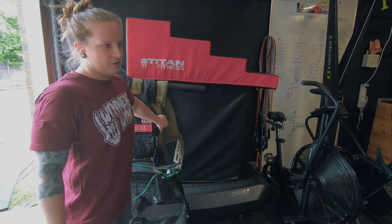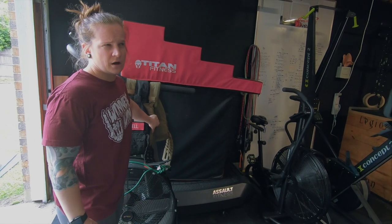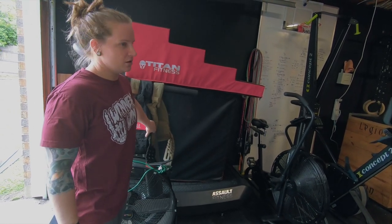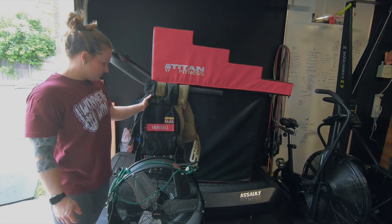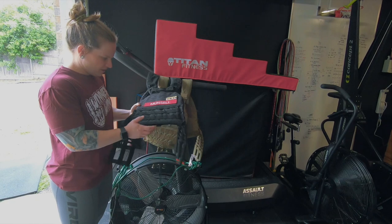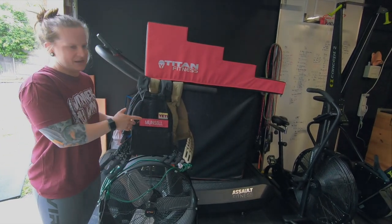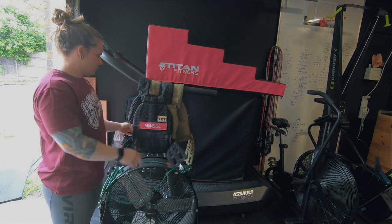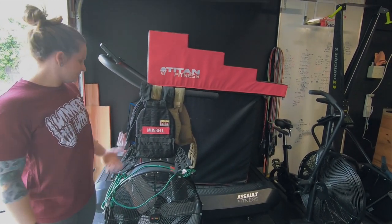Usually if we work out, I work out with Vicky, and she wears a 14, I wear the 20. And I bought these plates, and they're expensive too. They're like $200 a piece. We have the Rogue plates in them. There's a lot of debate now about what plates to get in the vest. I have the Rogue plates, the colored ones.